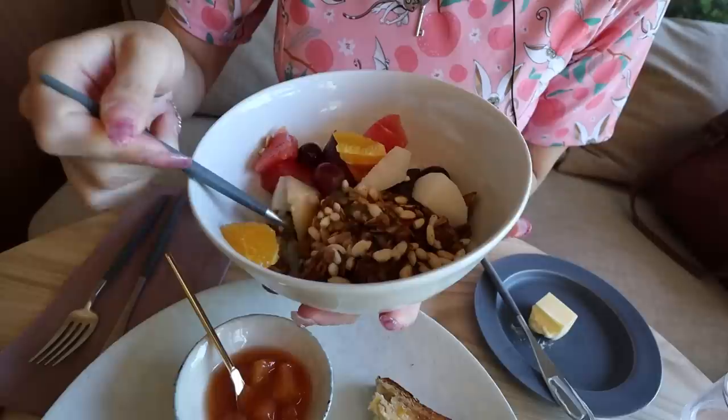That's a good omelette. That's a delicious omelette. Enjoy your granola. Watermelon, grapes, yogurt underneath. Yogurt, wheat, nuts. This is the healthiest thing I've ever eaten in my life. Oh my god, not just Japan, in my life.